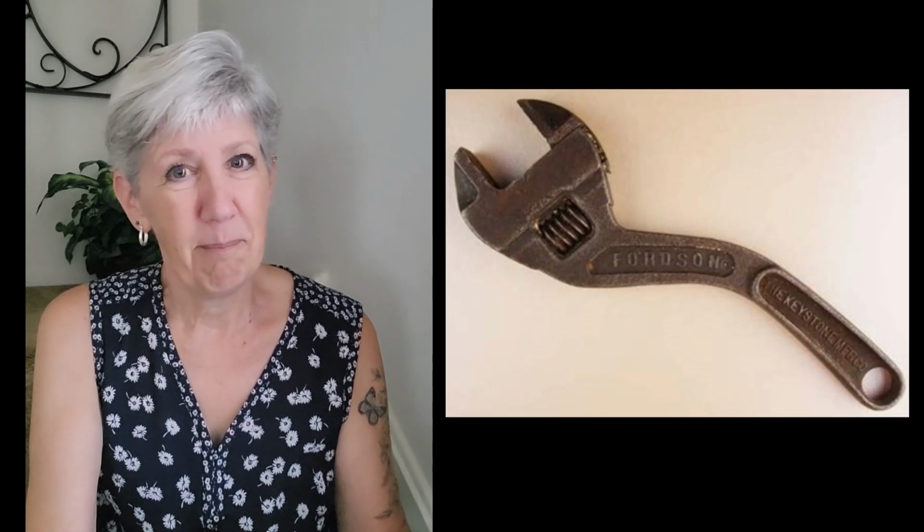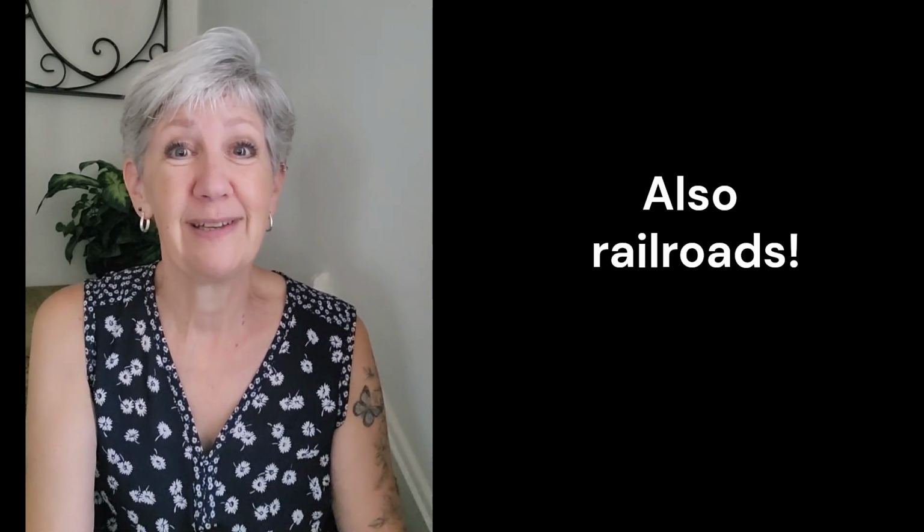So which ones are worth the most money? Well, I can tell you whenever I go and clean out an estate, I will gather up all the wrenches and then I sort through them. And what you're looking for are the ones with names on. Ford, Fordson, Mack, Indian, John Deere, Allis Chalmers, okay?